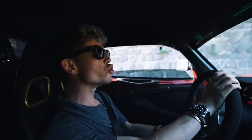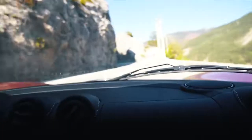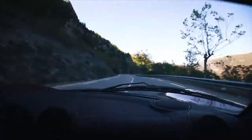Open-gated shifter, Michelin Sport Cup 2 tires, and that exhaust note is just unbelievable. This is what dreams are made of, the front end grip. It's just crazy, we just passed the M2. Marking the M2 and we're hunting down all of the others. This must be pretty hard for you to be filming right now. Man, is this unbelievable? The noise! Oh, it sounds so good!